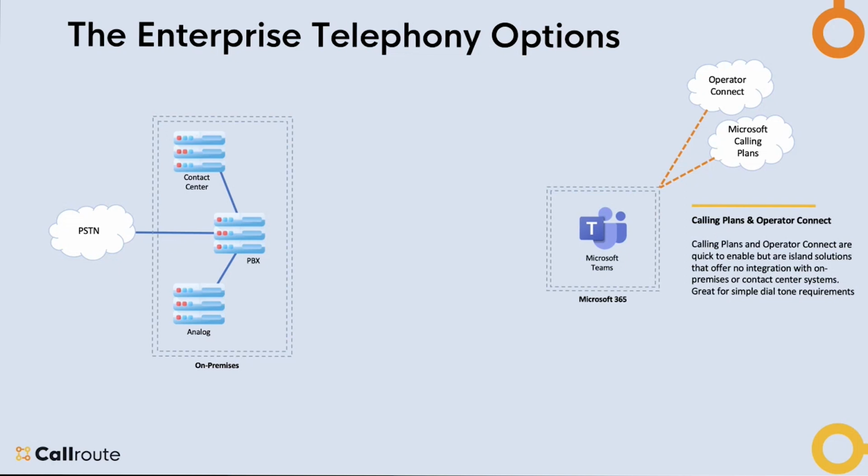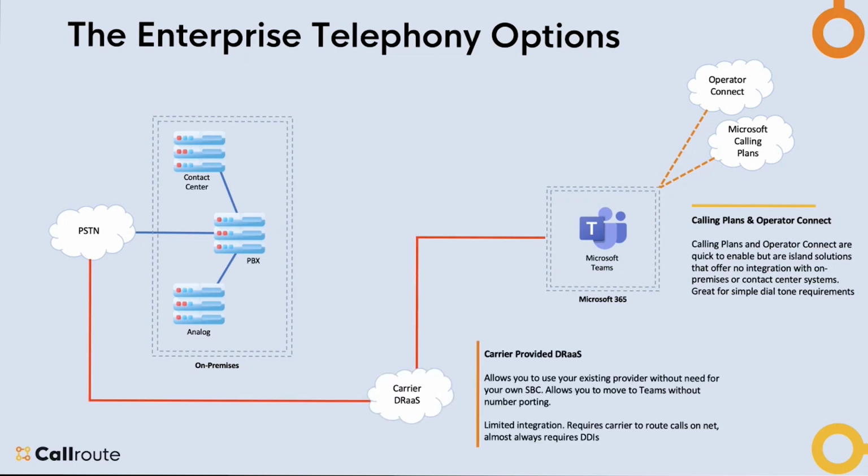So when we start to look at the other connectivity options that can help solve this, there's also carrier provided direct routing, or direct routing as a service. If you have an existing carrier, there's a high chance that they have a direct routing solution for Microsoft Teams.